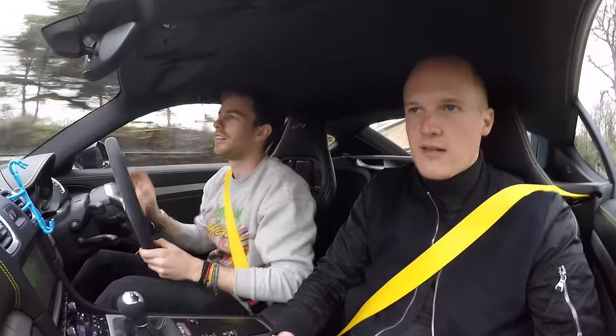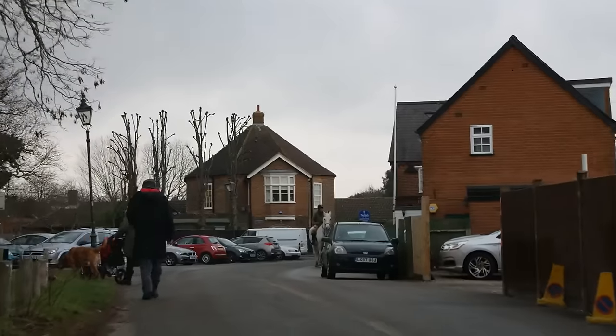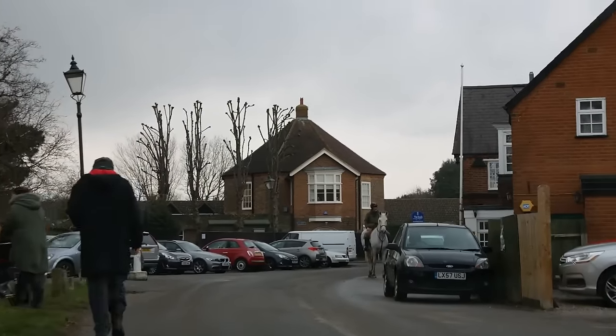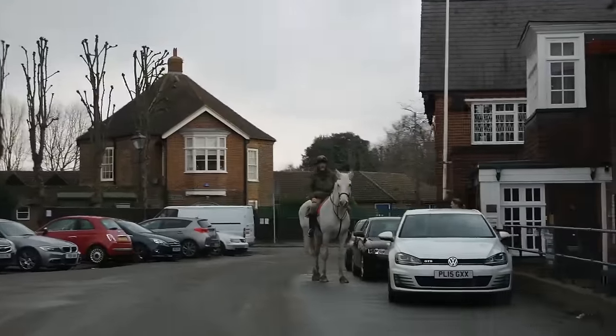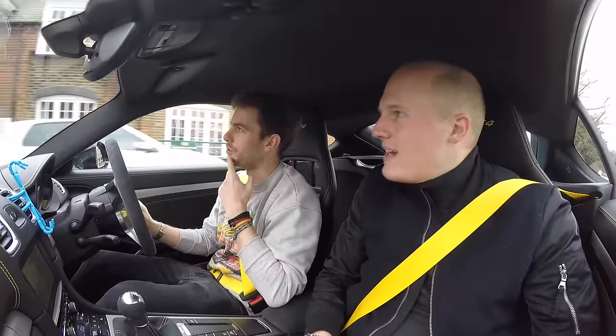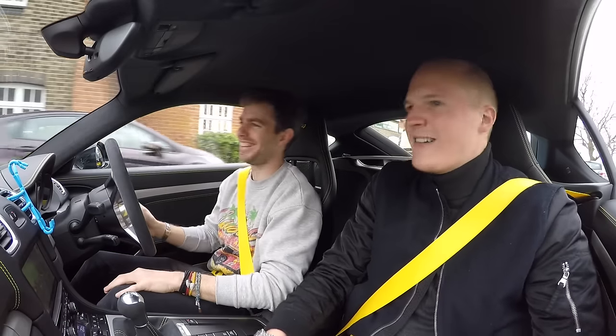Oh, there's a horse in the road. Oh, where are we? So we literally were driving through central London, quite miserable in traffic, took a right and have ended up in like a village from 1912. Yeah, it's busy. Casual. That is so casual, isn't it? Can I have a pint of Guinness, please, for my horse?